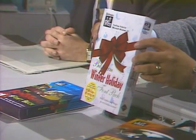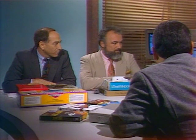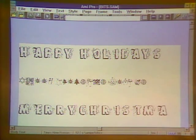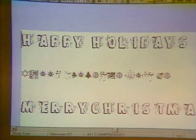Then they have another pack just for what they call Winter Holiday, and then a third one, which all the Trekkies will love, my favorite, which is Star Trek. And what we're going to do here is quickly bring up a sheet that I have that has all of them on there, and you'll see the first one is Happy Holidays, but it's actually got all of the different Flintstone characters, Pebbles and Bam Bam and the whole group.